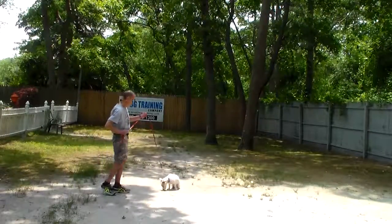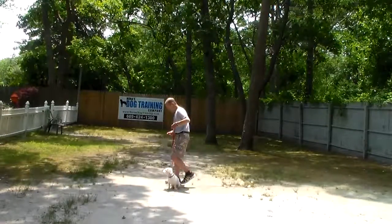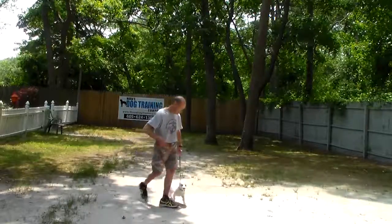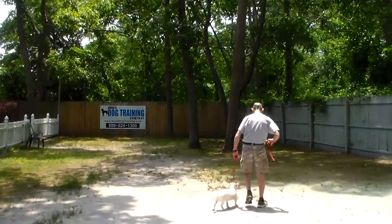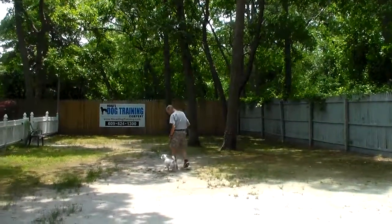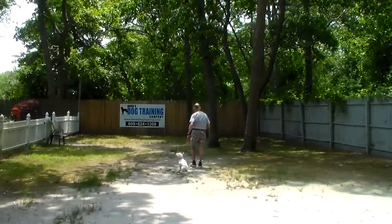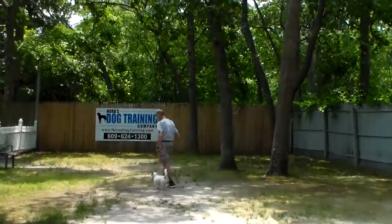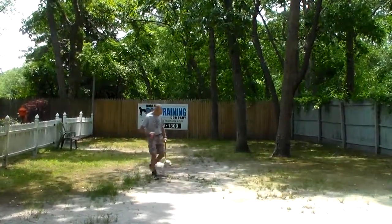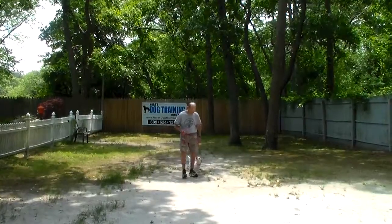When Fred returns back to him, he walks all the way around him, walking all the way back and ending back at heel position. He gives them a little pat for praise. We don't go overboard with the praise, and they go back to heeling again. So this gives you a quality way to spend time with your dog, teaching him new things, so that he's just not running around like a wild banshee doing whatever he wants.